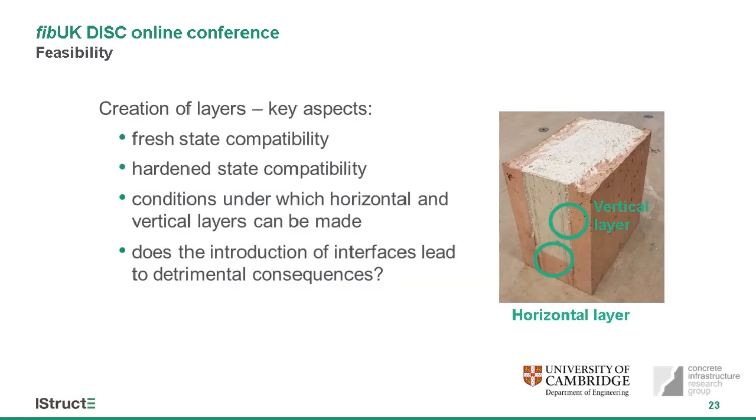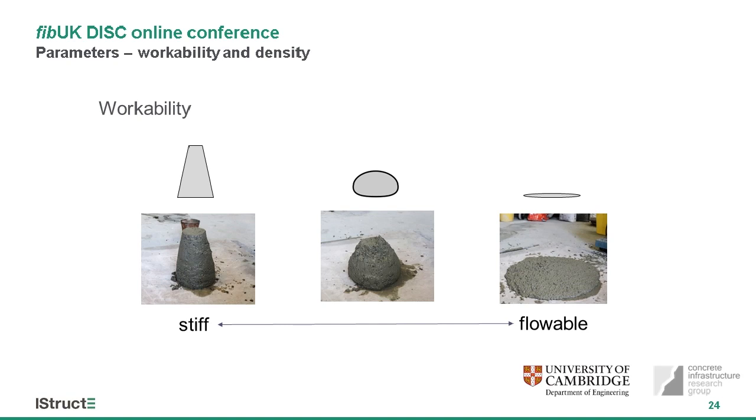And that then takes us to this whole question of the feasibility of layered specimens. Key aspects are the fresh state compatibility of the materials that we use, the hardened state compatibility, the conditions under which we can even make these horizontal and vertical layers, and does the introduction of these interfaces lead to any detrimental consequences. For the purposes of this presentation, I'll focus primarily for the remainder of the talk on some of our work on fresh state compatibility.